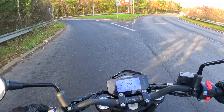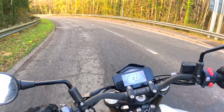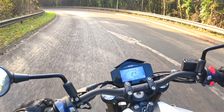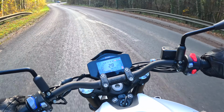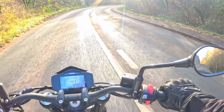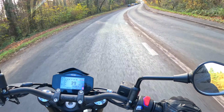This bike has a very positive shove in the back as you leave away at lights. The low end torque on this is really, really good. Definitely enough power there to keep you entertained for sure.